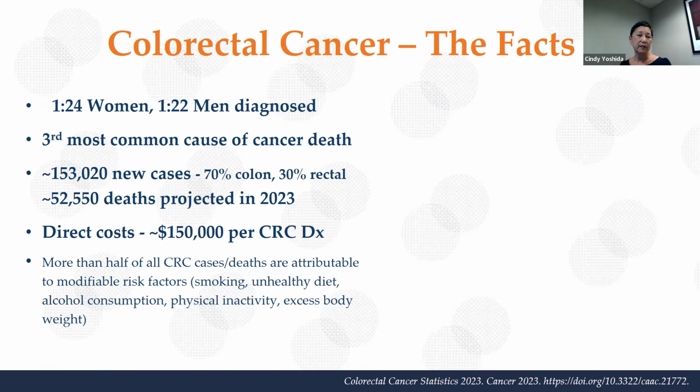You may think that colon cancer screening is expensive. You know, getting a colonoscopy is expensive, but look how expensive it is if you get colon cancer. To actually get the diagnosis costs over $100,000. That's a very, very expensive diagnosis.